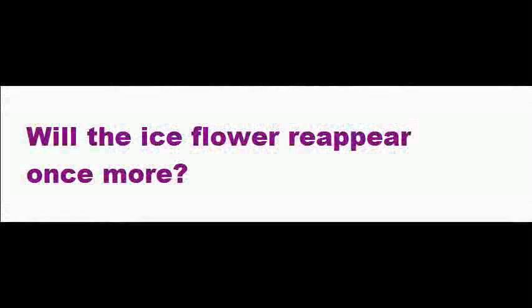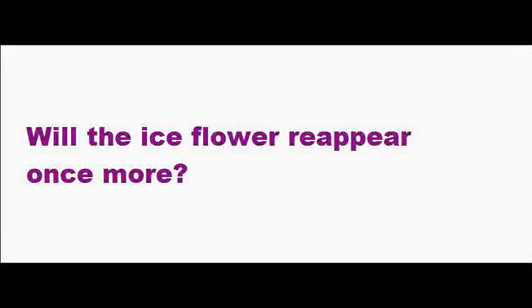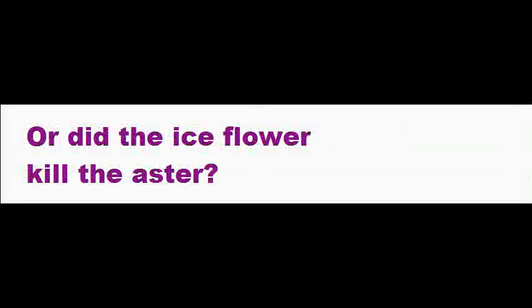Tonight, March 1st, 2011, the temperature is predicted to drop from the 84 degrees we had yesterday to 35 degrees tonight. Perhaps a little too warm to find out whether the ice flower will reappear. Is the aster still living, or will I see it leaf out this spring?